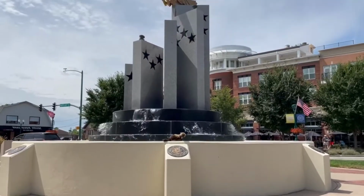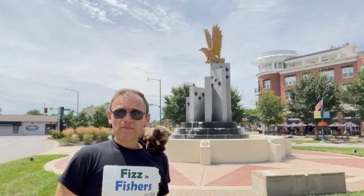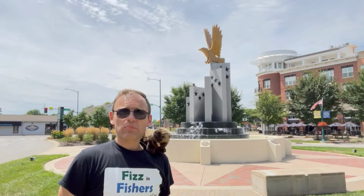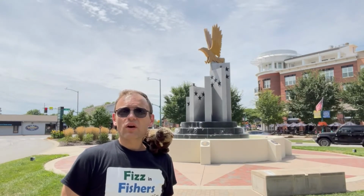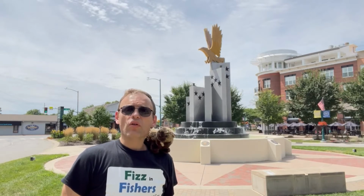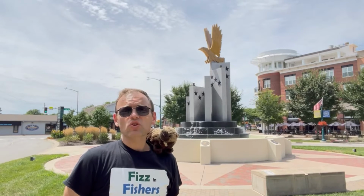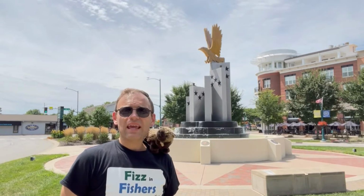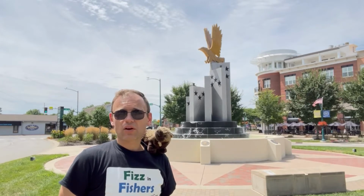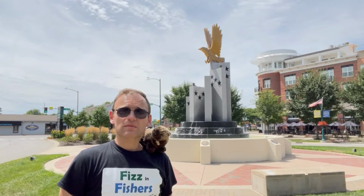If you're into fountains and eagles like we are, you're going to love this next stop. The southern tip of the Central Green showcases Liberty Plaza. And you can see this beautiful fountain behind us with the eagle, and it's dedicated to all the folks, the men and women that have served in our armed forces. And again, a huge thank you to those folks. And also, this is the site of the annual Fishers Memorial Day ceremony. So if you haven't had a chance to come out and enjoy that, it's an amazing experience.